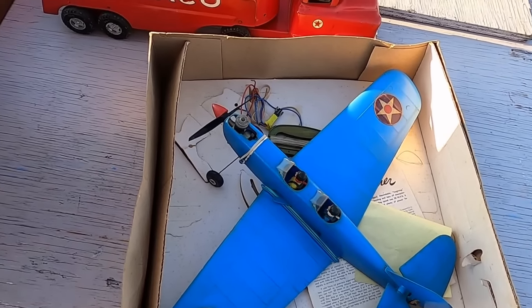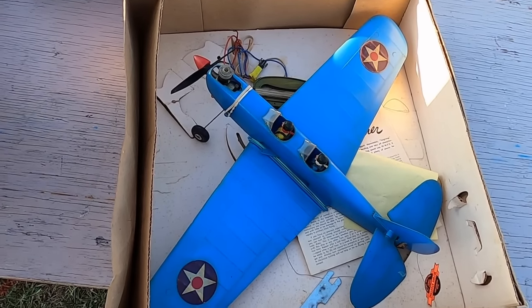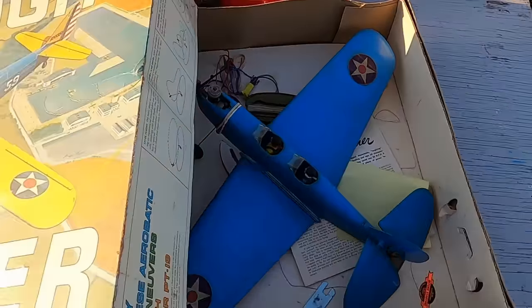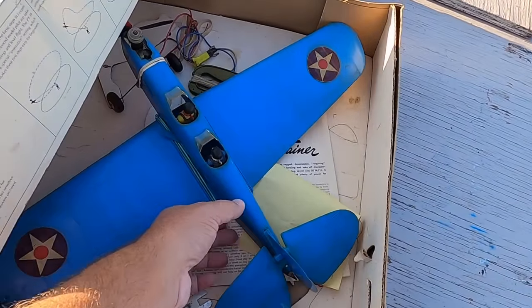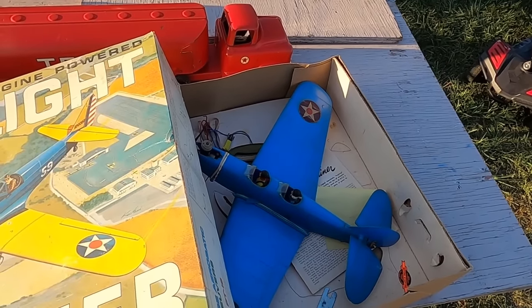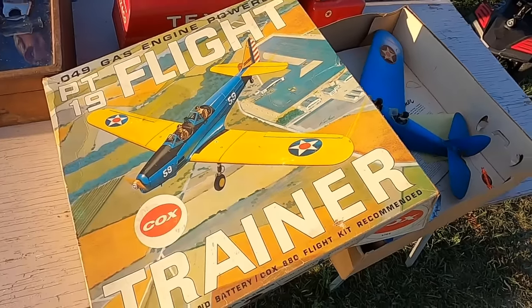How much you got on the airplane? $150. I had this when I was a kid. It didn't last long. I had one of them when I was a kid too. That was the best flying one of all of them. Yeah. Because when you crashed it, it just popped apart because it just rubber banded together. All the other ones weren't rubber banded together. They broke.